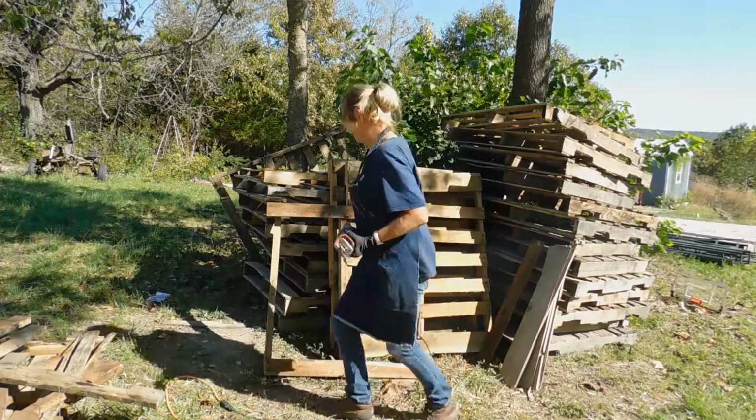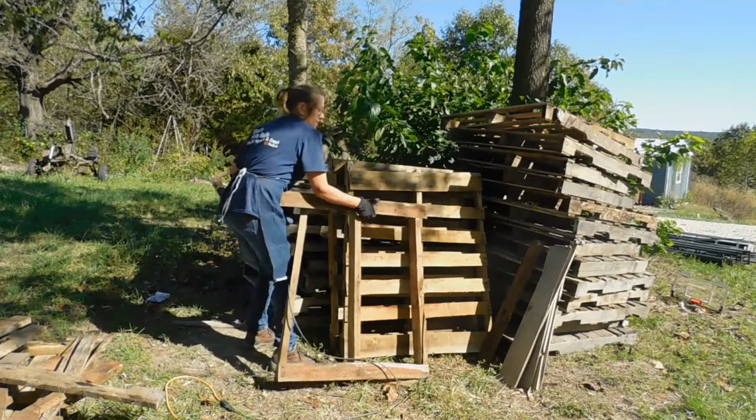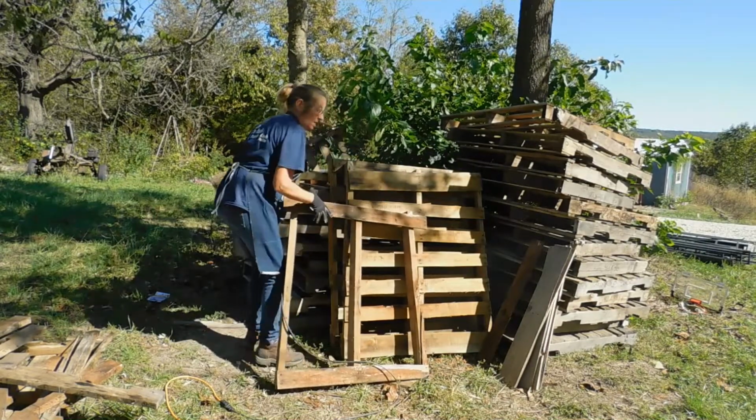Some of them are stubborn, especially when the pallet is almost tore apart.